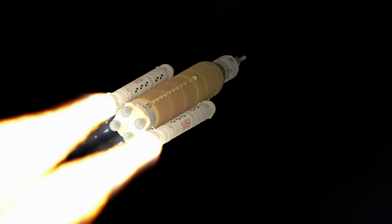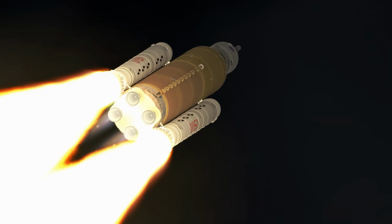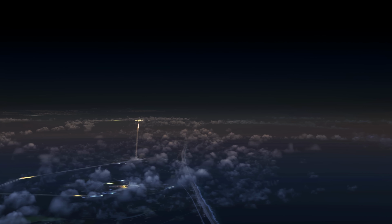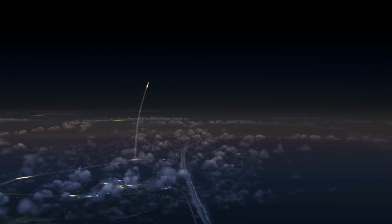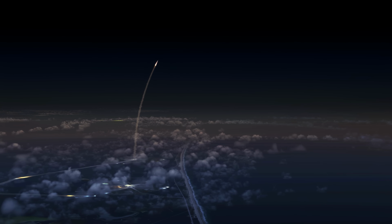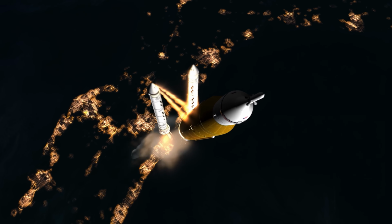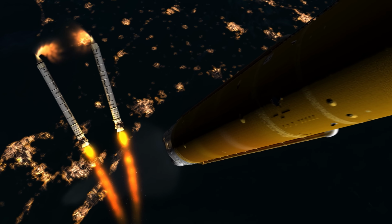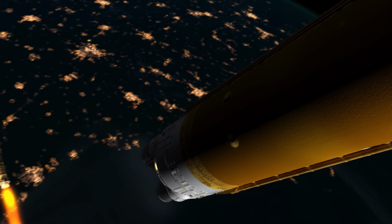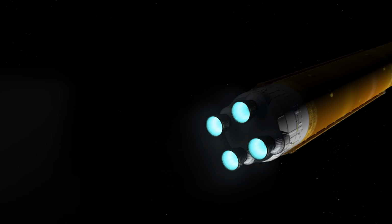The 6 million-pound moon rocket produces 8.8 million pounds of thrust to accelerate towards space. 75% of this power comes from the 2 17-story solid rocket boosters, each producing 3.6 million pounds of thrust. About 2 minutes in, the boosters are released, their solid propellant consumed. The core stage and its RS-25 engines continue to propel Orion and the crew to space.